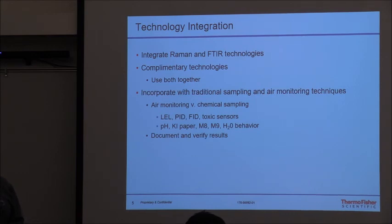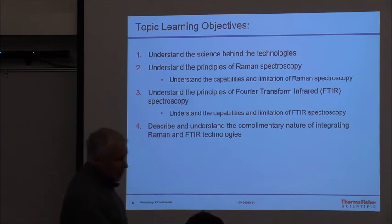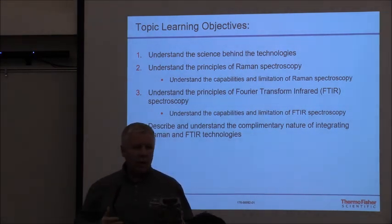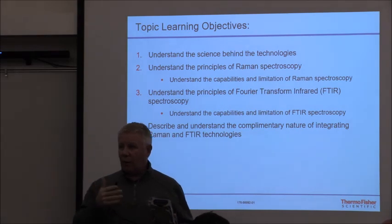Complement and continue to do other things as well with it, document to verify all those different things. Okay? So again, two different technologies, Raman and FTIR, or Fourier Transform Infrared. Raman is what the RMX is going to shoot. It has a probe, this little probe actually wraps around and so forth, and we utilize this probe. Okay? It's going to operate via a laser.